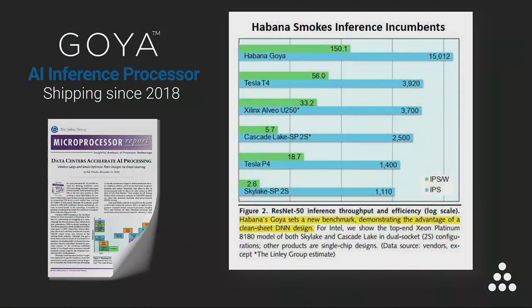Back in 2018, we introduced the Goya inference processor. Habana's customers are enjoying a new level of performance. What you see here is the Microprocessor Report published by the Linley Group in December of 2018, which compared processors for inference throughput and power efficiency. Goya outperforms its nearest competitor by a factor of over 3x. Nine months later, Goya is still the performance leader. In fact, Goya's performance is so high that the report had to use log scale to compare them.